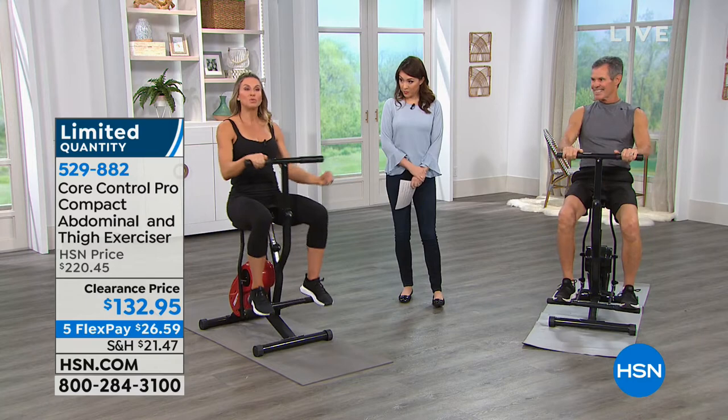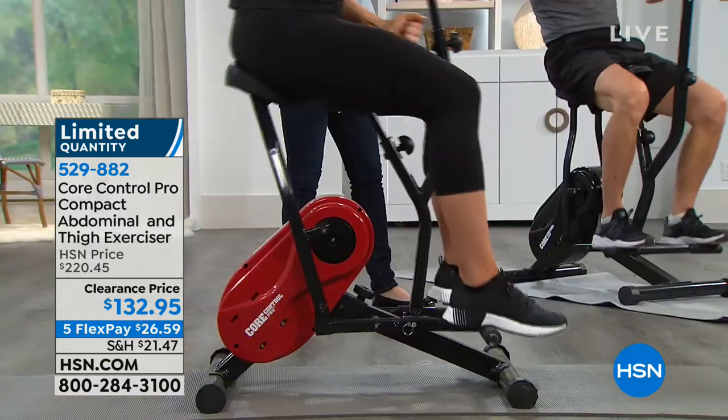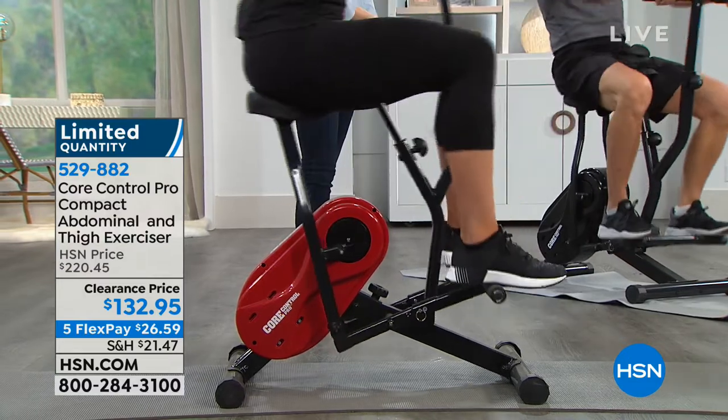Now, where do you get that? What other piece of equipment gives you an upper body workout, as well as your core, and we haven't even touched on the thighs, the legs, the butt. There's a push and pull motion with my legs as well. I'm getting hamstrings, quadriceps, inner and outer thighs, as well as booty.